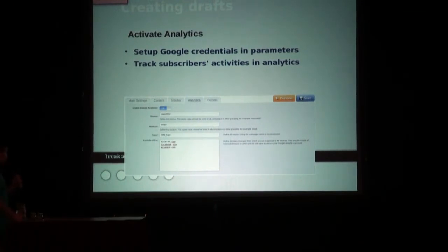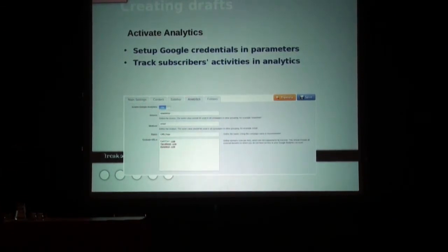On the next tab, if you've got your Google Analytics credential set up on the parameters view, you can then flip it on, and all the stats from your newsletter will then also show up in Google Analytics.